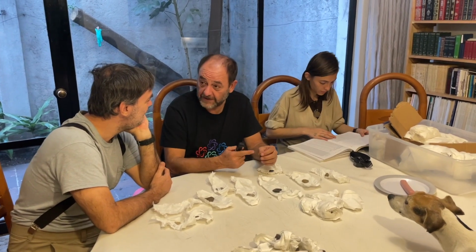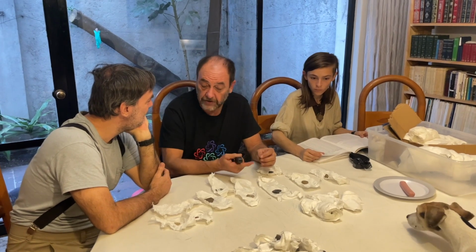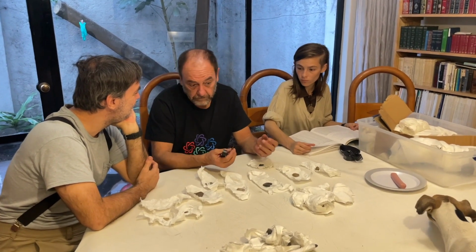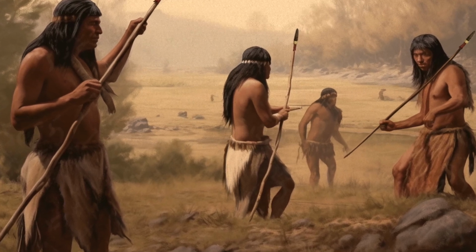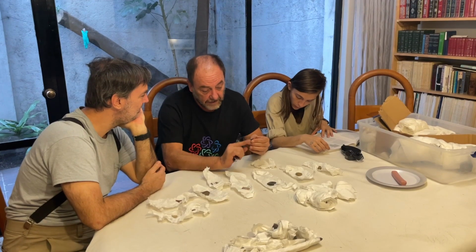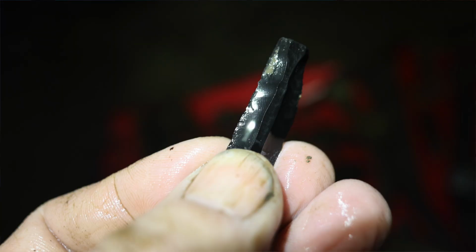So what's the conclusion? This was inside the cave. It has to have been brought into the cave. By whom? By people, obviously. Definitely. This one has been hit to make this edge pretty much a lot more sharp.